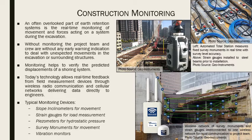Construction monitoring has become much more widely used and affordable, monitoring deflections on shoring walls using automatic total stations and inclinometers and piezometers to measure wall movements and groundwater table fluctuations, as well as vibration monitors for sensitive buildings and similar types of technologies.